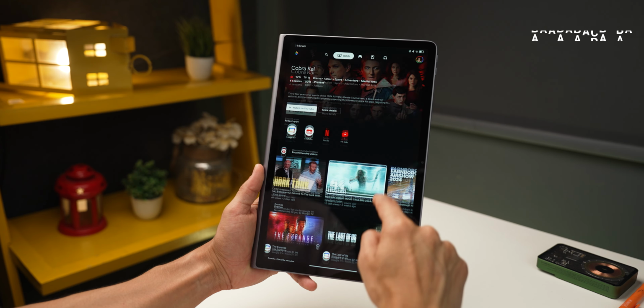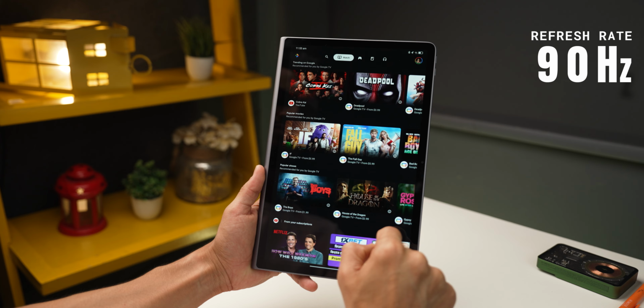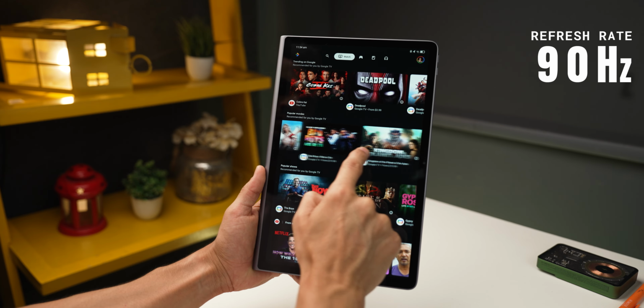The other thing is that the refresh rate on this peaks at 90 Hz, so it's not as smooth as 120 Hz. But again, if you're buying this primarily for watching TV shows or movies or videos, it doesn't really matter because all of that content is either at 30 Hz or at most at 60 Hz, and this is already peaking at 90 Hz, so it's more than sufficient for that.